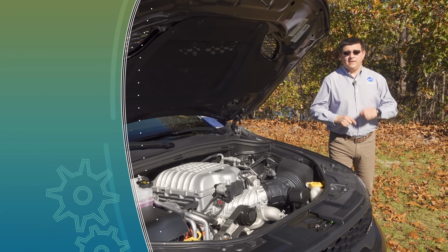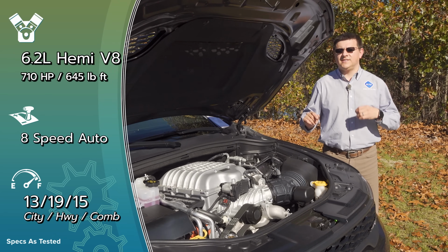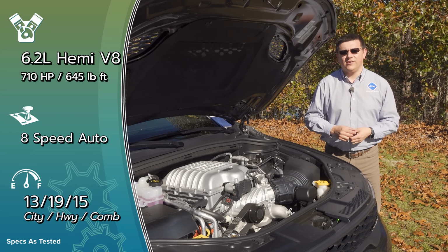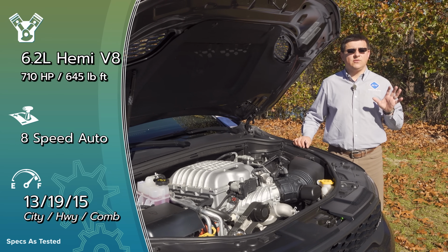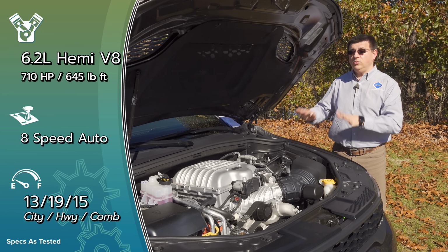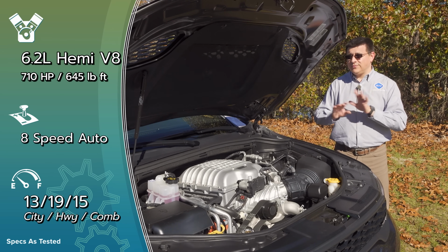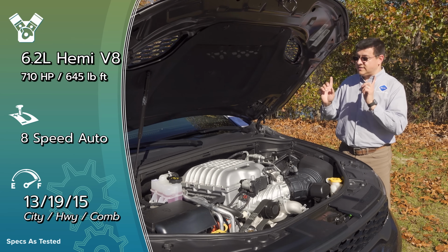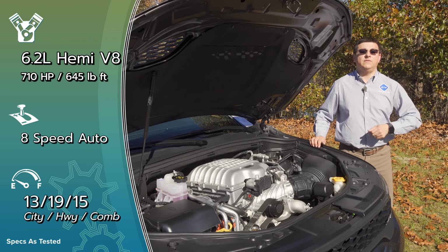Under the hood, we have a variant of the 6.2-liter supercharged Hellcat engine that we find in a wide variety of FCA products, from the absolutely bonkers Ram TRX to the Dodge Demon. Under this hood, it produces 710 horsepower, 645 pound-feet of torque. It's mated only to an 8-speed automatic transmission and standard all-wheel drive. That's different than the rest of the Hellcat lineup in the United States, but suspiciously similar to the Grand Cherokee, because this is exactly the same drivetrain that we find in the Trackhawk.